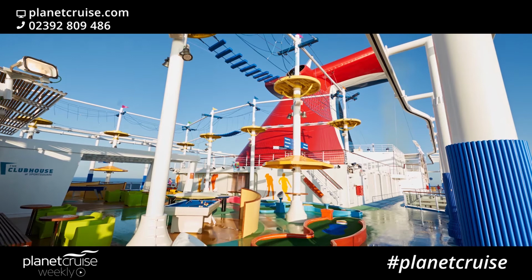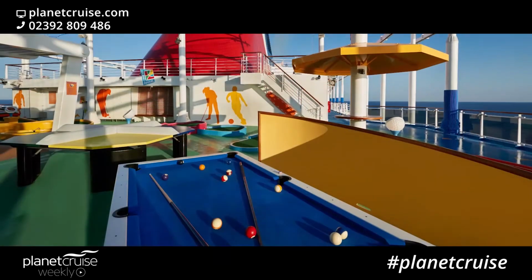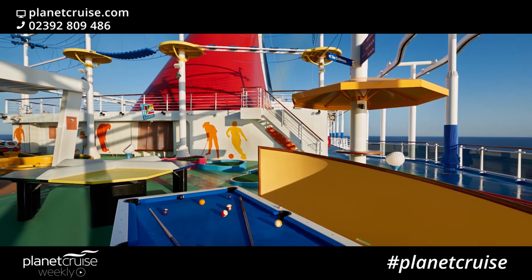Now, if you're a big fan of sport, you like to keep fit and active when you are on board, then there's a great upper deck sports complex area called the Sports Square. You can pretty much do anything you like there, taking your friends on at mini golf or maybe basketball. There's also football or soccer, depending on which side of the pond you come from. Volleyball as well, which I love to see a little bit of. Plus there's pool, there's table football and ping pong, otherwise known as table tennis.